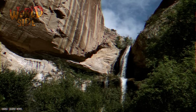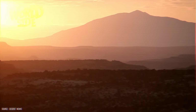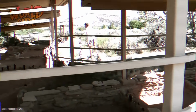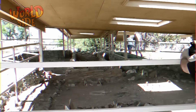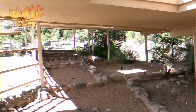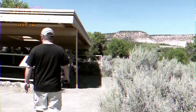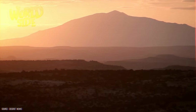Today, Boulder is slowly emerging as a one-of-a-kind travel destination. The Anasazi State Park Museum here holds ancient relics from the Fremont and Pueblo peoples, proof that this land was home to civilizations long before America even existed. In Boulder, the past feels present, and the silence speaks louder than the road ever could.